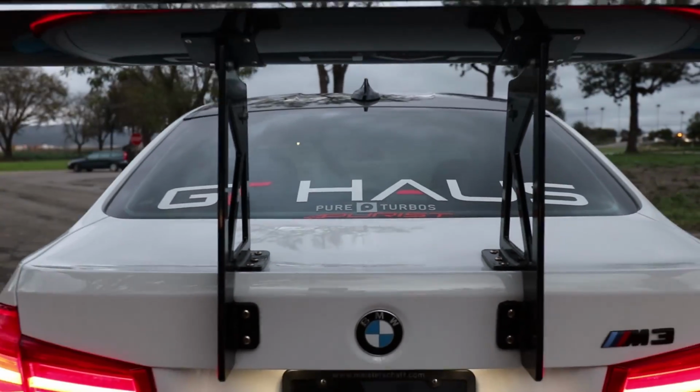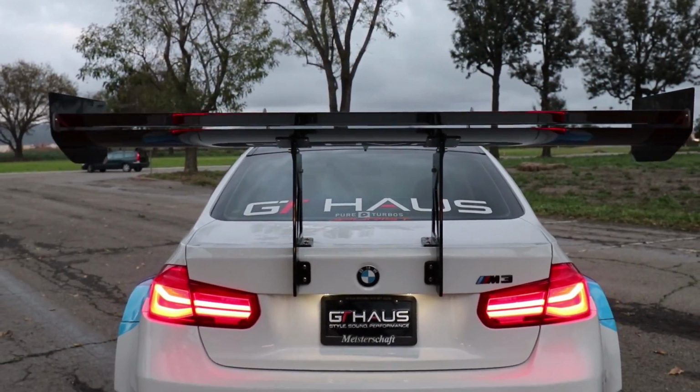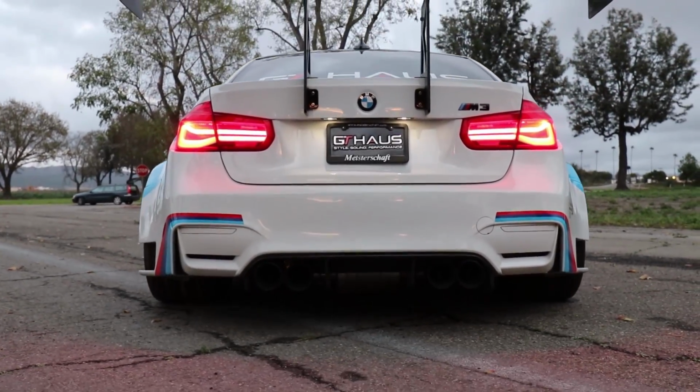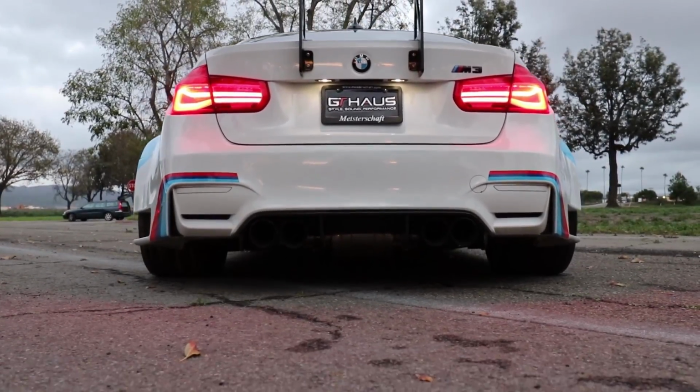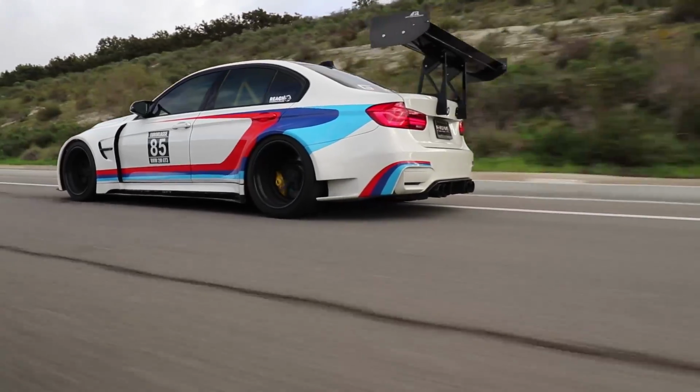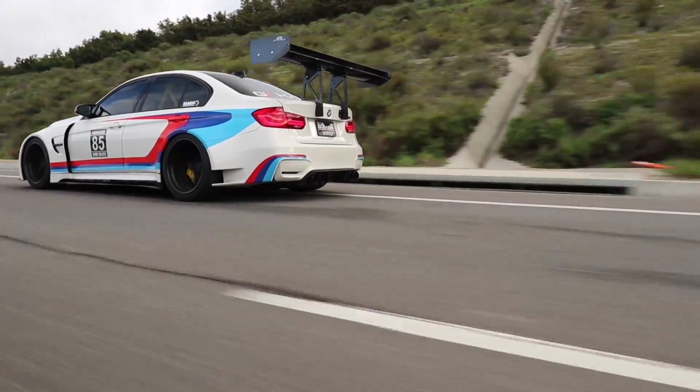Ooh, Meistercraft exhaust, right? Meistershaft. Meistershaft. Yes, from GT House. It sounds incredible. I've heard two things about BMW M3s, the F80s. They're a little boring, and people don't like the way they sound. This car has none of those problems. Let's take it up just a little bit here.